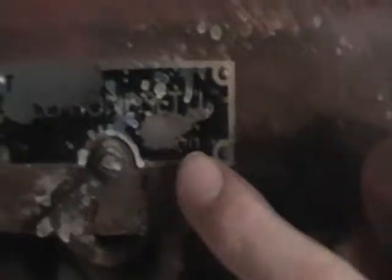It says telephone right here, telephone set L. Then there's a serial number down there. Can't read it very well, but inside it looks really good. I think it's in quite a good condition on the inside, but the outside is rubbish, apart from the strap.